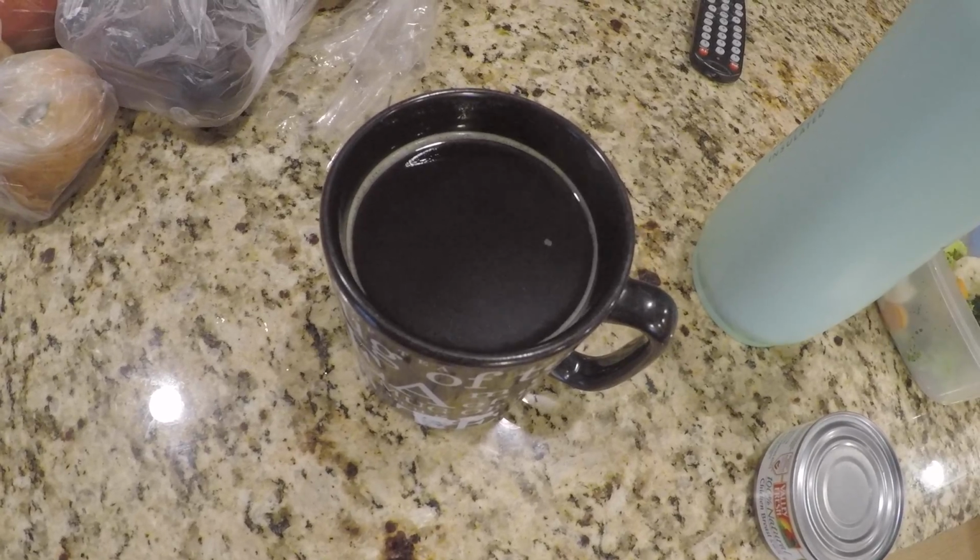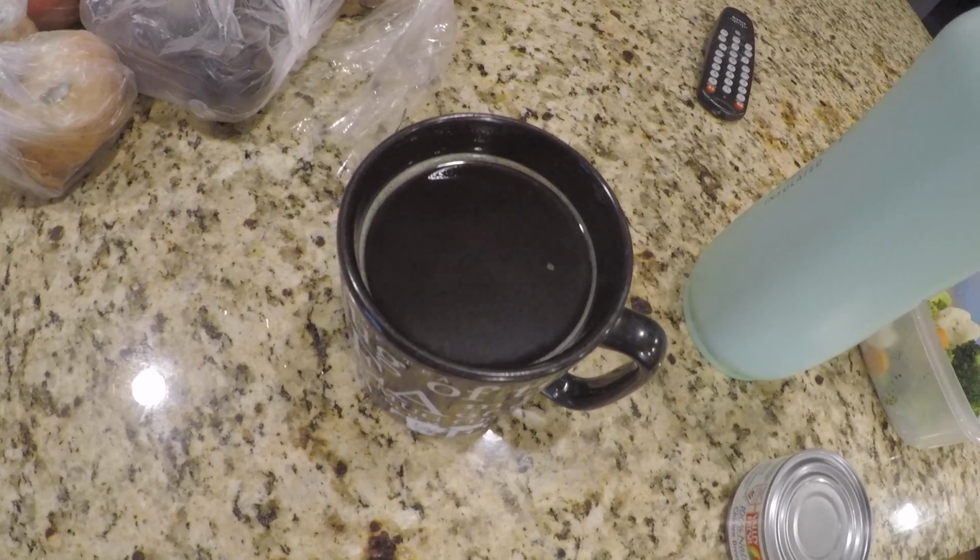If it weren't for coffee, I would not be a PA student. It says mug of tea, but it's a mug of coffee. Very big coffee.